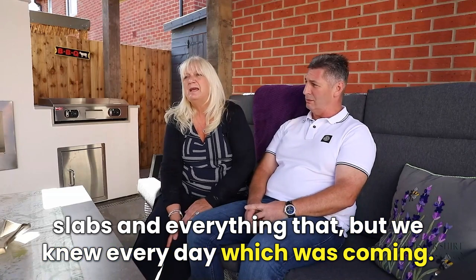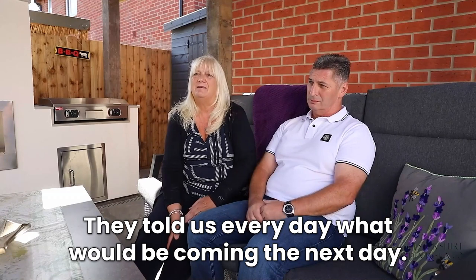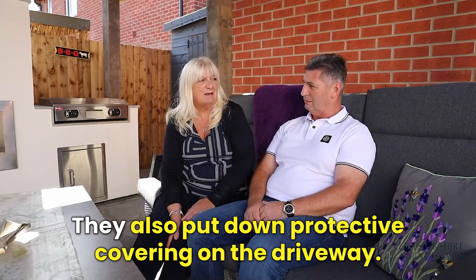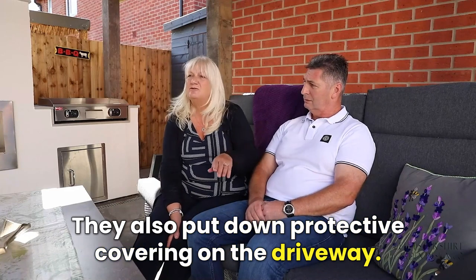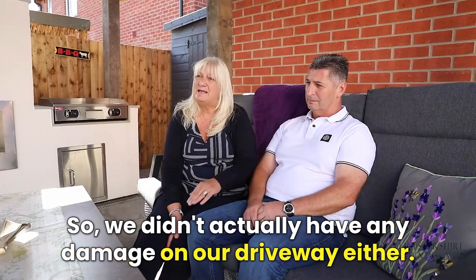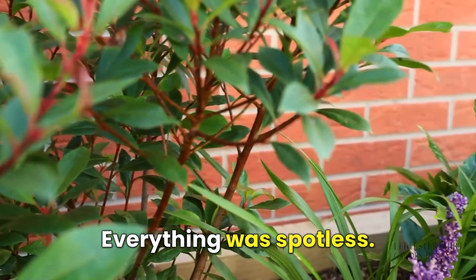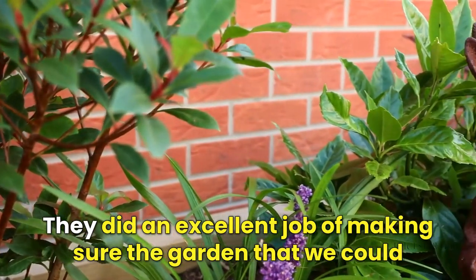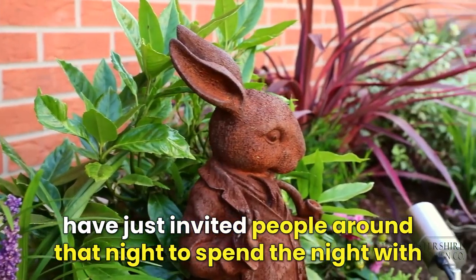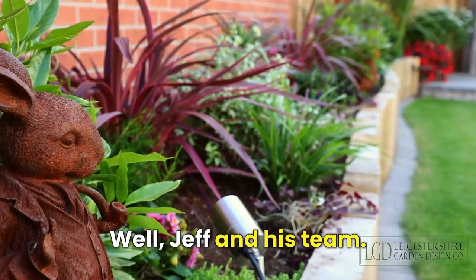But we knew every day what was coming. They told us every day what would be coming the next day, what would be delivered and what was being done. And we could talk. They also put down protective covering on the driveway, so we didn't have any damage on our driveway either. No, the cleanup was really good. Everything was spotless. They did an excellent job of making sure the garden was left so perfect that we could have invited people around that night to spend the night with us. Well, Jeff and his team.